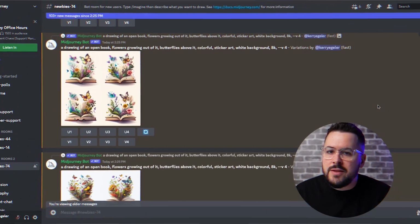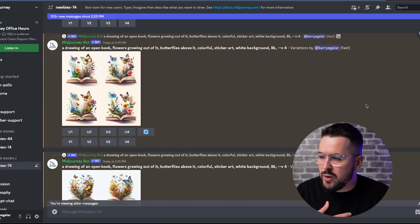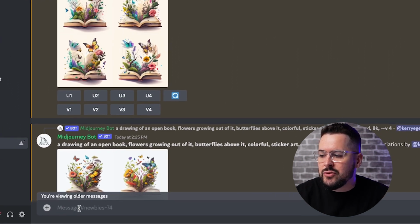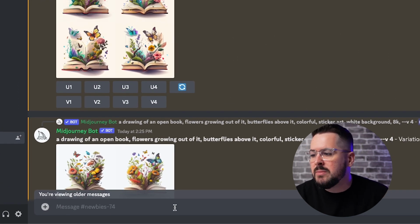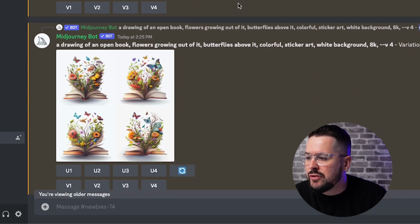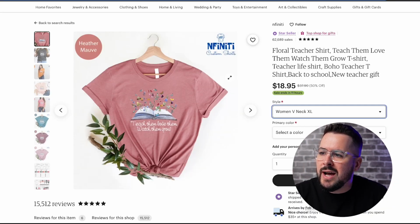So let's talk about a couple quick tools that I would recommend you use for AI art. The first one, and definitely my favorite one, is called Midjourney. Now Midjourney operates right here inside of the Discord app, and all you do right here is you type in a prompt down here at the bottom of what you want to see. Now I did a quick example here just to kind of show you something cool. I went out on Etsy and I was looking at different shirts in the teacher niche because I want to show you how to actually use this in a print on demand type setting.